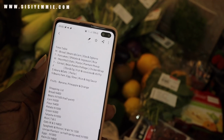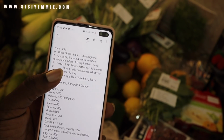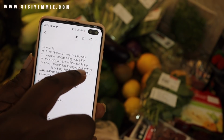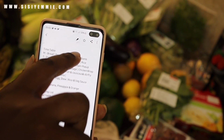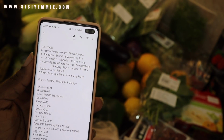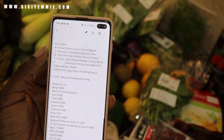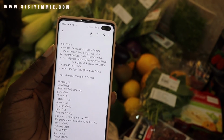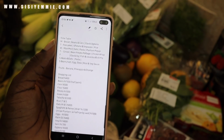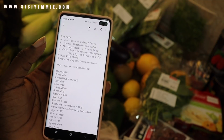And then I have pasta for lunch, plantain pepper soup, like I said. I think the only thing I'll need to do is bring this plantain pepper soup forward, just in case the plantain gets ripe on time. On Thursday, I have cereal for breakfast, beans and potato pottage. It can just be plain potato pottage if there's no beans. And then for dinner, I have chicken wrap, which is shawarma.